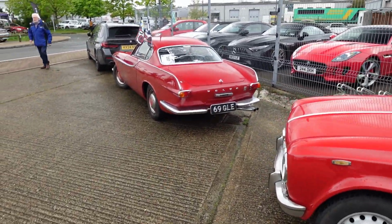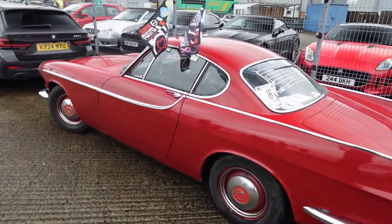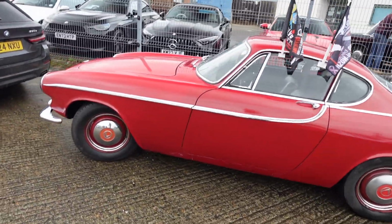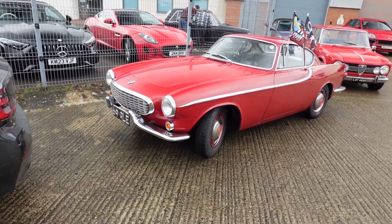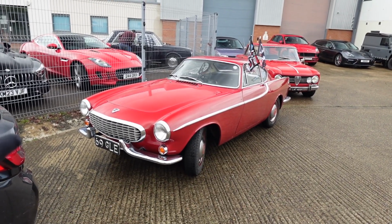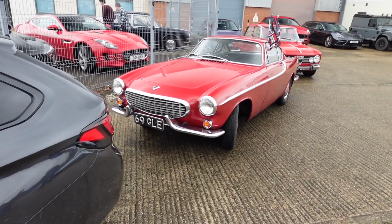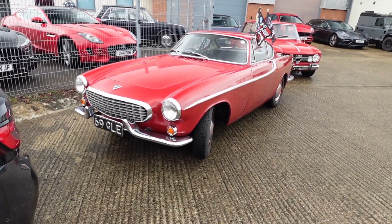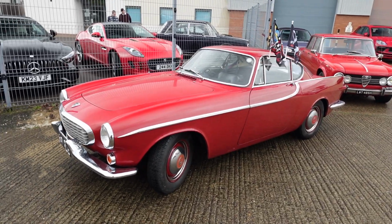And one of my favourites, the Volvo P1800 or 1800S. Actually this one's quite an early one, because not only has it got the hockey stick trims down the side, it's got the cow horn bumpers on the front as well. So as far as I understand it, that denotes it as being quite an early one, possibly even one that was Jensen built in Birmingham.